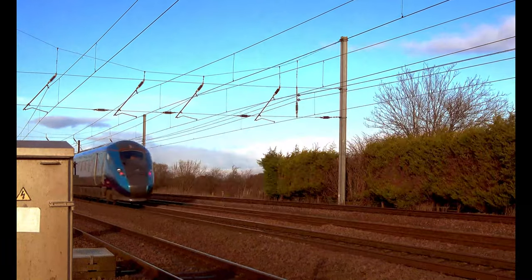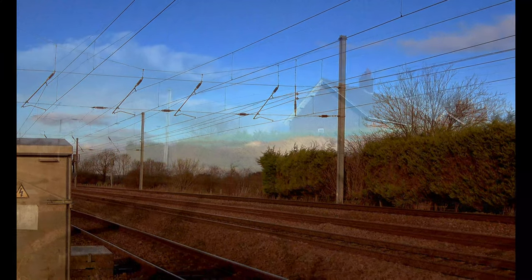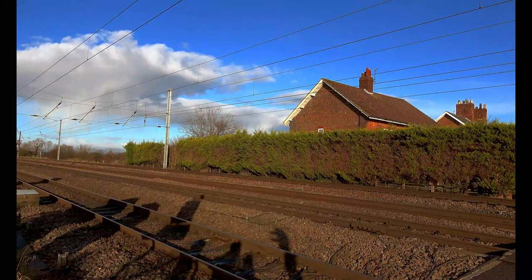The new Class 802, which is a new feature on TransPennine services, heads an Edinburgh service via Newcastle. An up fast Azuma heads from Aberdeen to London King's Cross.